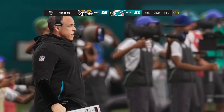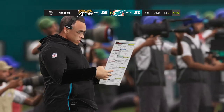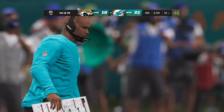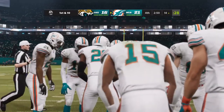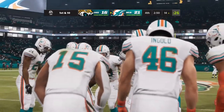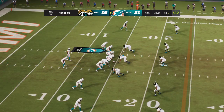That holding call set him up with not great field position. Not at all when you tack on the penalty. But that field position after the return wasn't terrific. It's not a great starting field position as well. Here's a 1st and 10 at the 14-yard line.